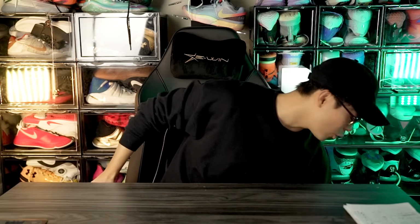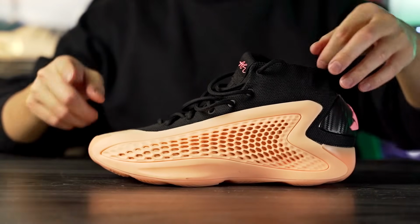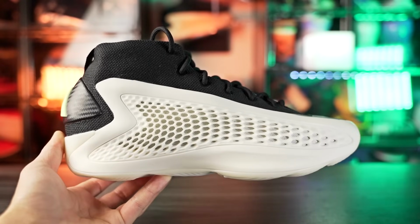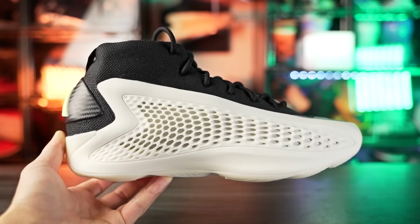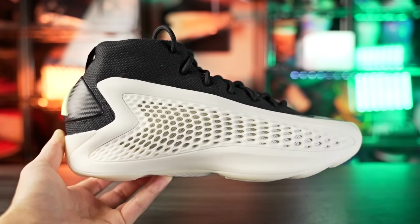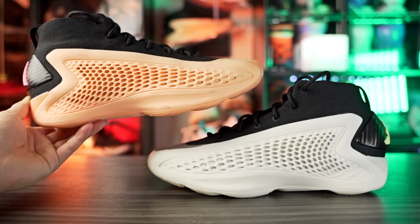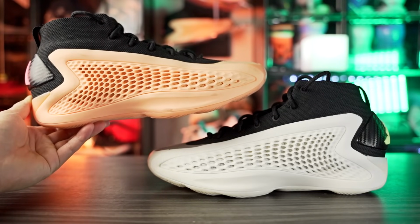So anyways, let's get it started right off with, of course, you guys already know, the AE1. I also got this Stormtrooper colorway in. I bought it and I couldn't resist. The AE1 is definitely one of my favorite hoop shoes of all time. I love playing in the shoe. It'll go down as a GOAT performer for me in history.